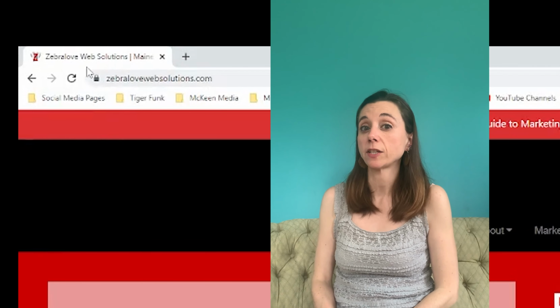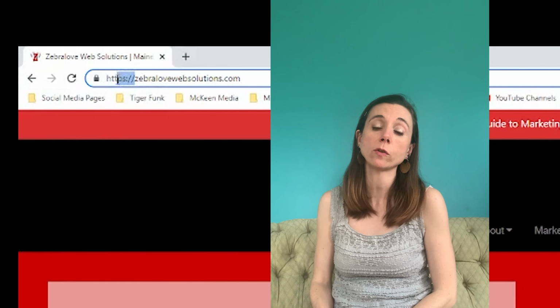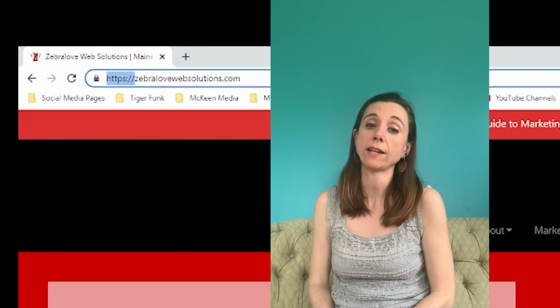If you're looking at your website and it says not secure or HTTP instead of HTTPS, that's definitely something you're going to want to reach out to your hosting provider about. Also make sure that when you're doing any linking inside your site, you're using HTTPS instead of HTTP.